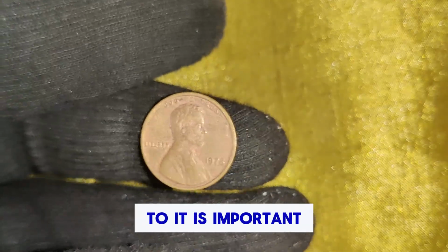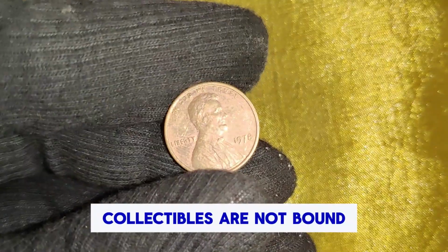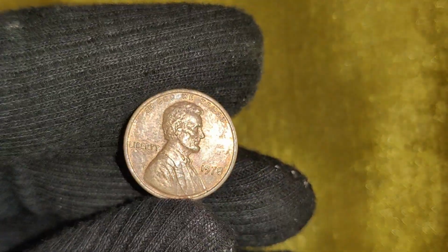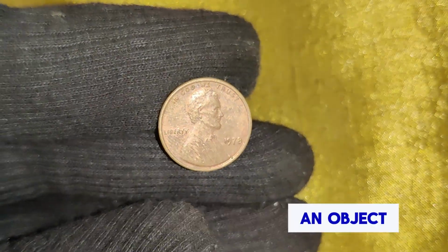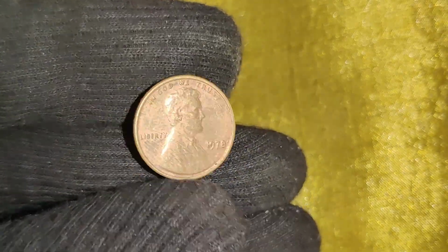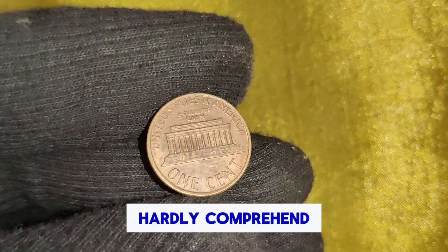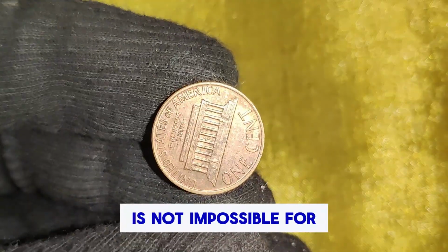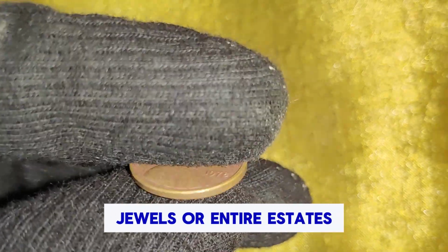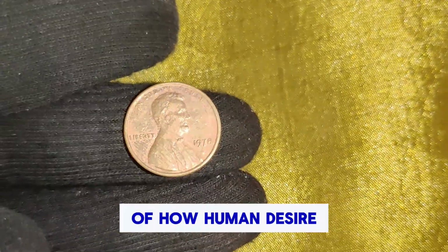It is important to understand why such astronomical values are even possible. Collectibles are not bound by the same rules as commodities. Their value is driven by rarity, demand, and passion. A billionaire might look at a rare coin and see more than an object. They might see a symbol of status, a once-in-a-lifetime acquisition, a piece of history they can own. When two or more wealthy collectors compete for such an item, the price can climb into realms that ordinary people can hardly comprehend. That is why it is not impossible for a penny, the lowest denomination of American currency, to reach a value that rivals paintings, jewels, or entire estates. In this sense, the 1978 penny is not just a coin, it is a symbol of how human desire shapes markets.